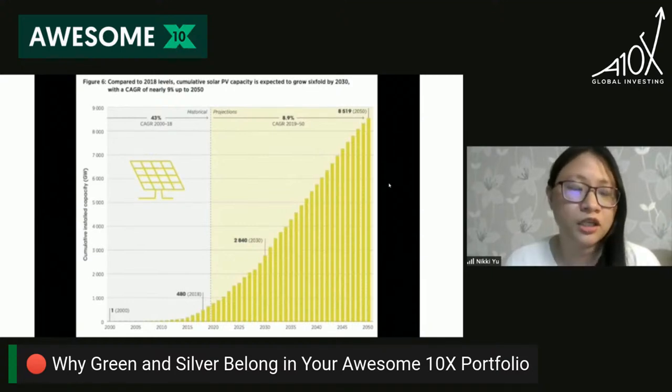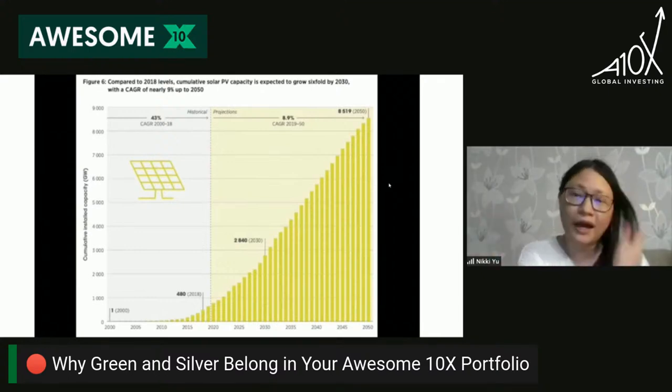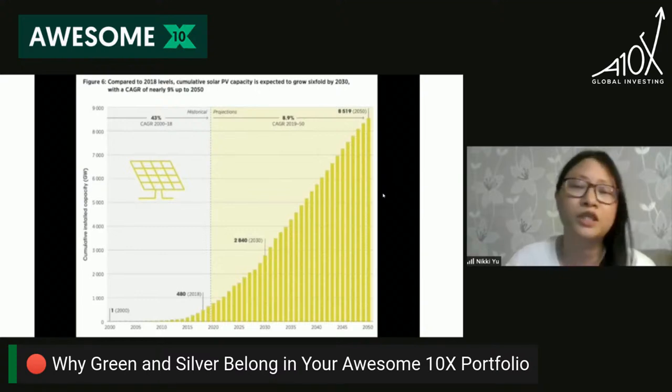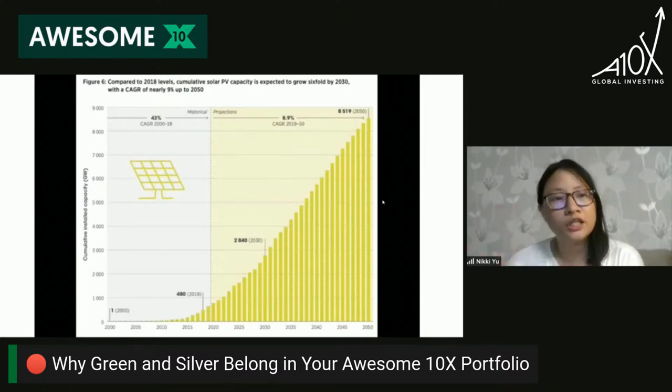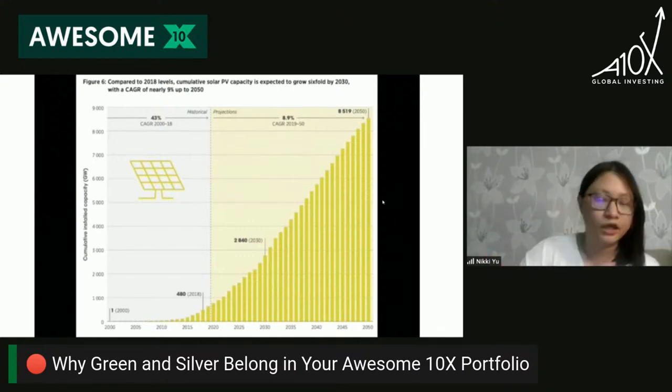Take note that SunPower has spun off their solar panel manufacturer, which is Maxeon, M-A-X-N. It was given as a property dividend. So First Solar, Canadian Solar, and Maxeon are actually some of the biggest solar panel makers in the world, as well as Jinko Solar, JKS, those four.